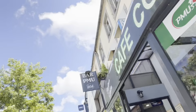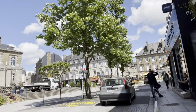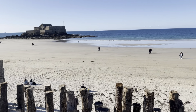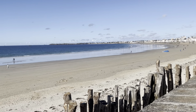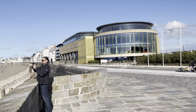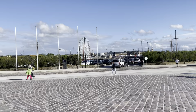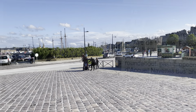Anyway, I'll show you. You can see that it's the centre. We're at St Malo, just having a walk round. This is the beach. I'm going to have a look for a restaurant or something to eat. It's 7 o'clock at night, and you can see where we are. This is the beach at St Malo anyway.